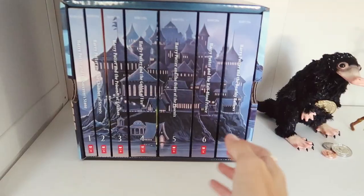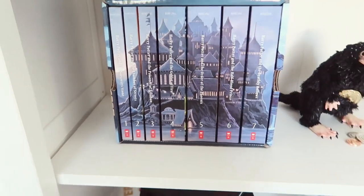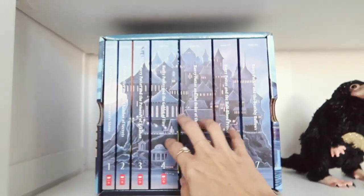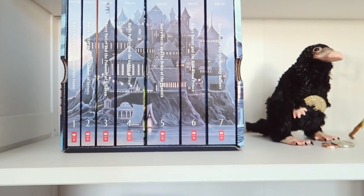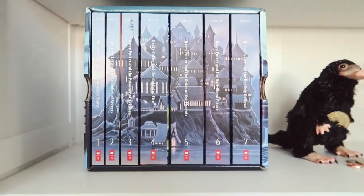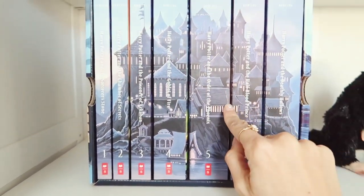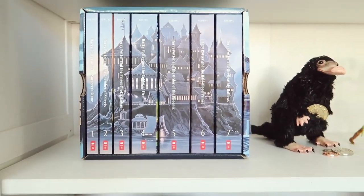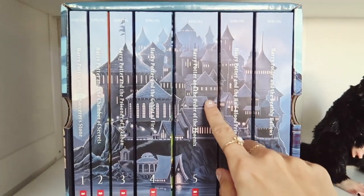Okay, moving on. Then over here, we have this collection of the Harry Potter books. I've actually never read this collection. I keep it more as like a display. But yeah, I just think that it looks really pretty. And now that I'm actually looking at it, it doesn't really look like Hogwarts, does it? At least not the Hogwarts we know. I feel like it looks, I don't know, like a storybook castle or something. But I mean, it's still nice.